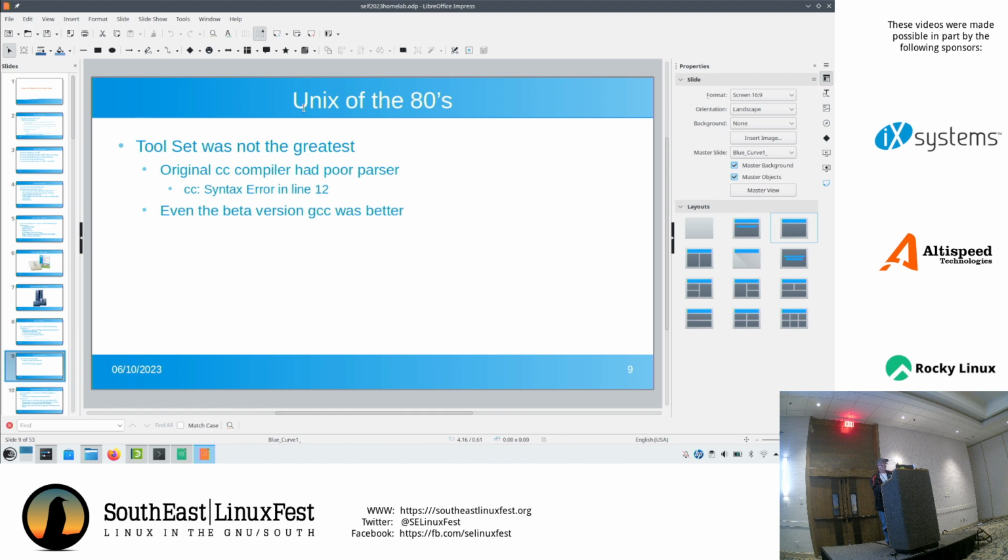So when the Free Software Foundation came out with the GCC and we loaded a beta copy on there, it was much better than anything we'd kind of seen before.